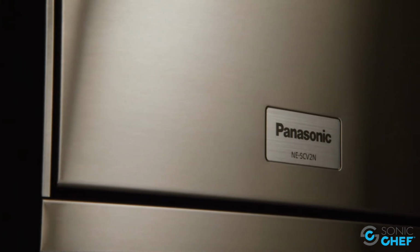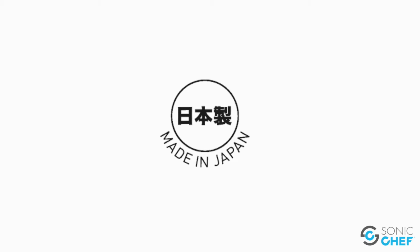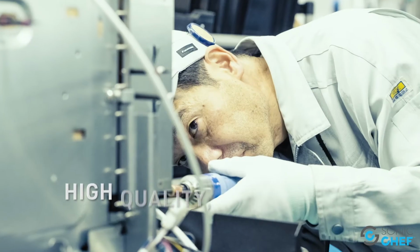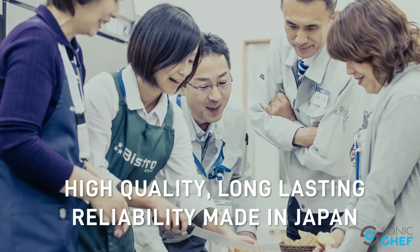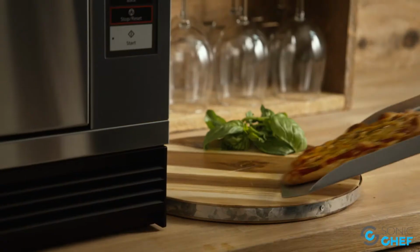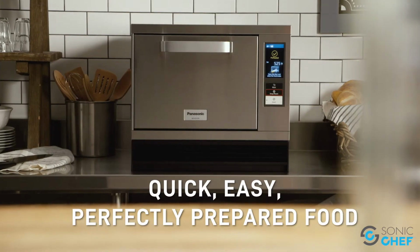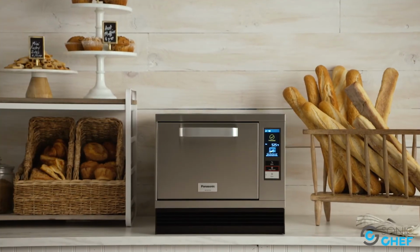The high-speed oven was designed and engineered with great attention to detail. The team at our Kobe plant in Japan ensures a high-quality, long-lasting, reliable appliance to deliver optimal results every time. The Panasonic NE-SCV2N high-speed oven delivers quick, easy, perfectly prepared foods, ensuring increased customer satisfaction and enhanced profitability.